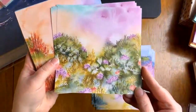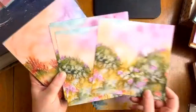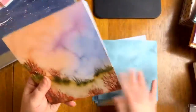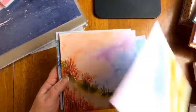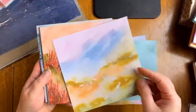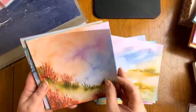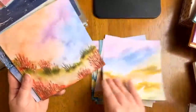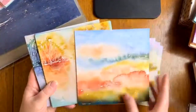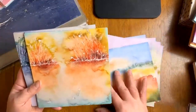But look at this one. Is that beautiful? This is Thoughtful Journey. Okay, there's the other side. And I'm going to try to keep these in order. Here's the other side. I love this one. Look at that. I love that color combo. That is so pretty. Let's be real. I'm just going to page through it like this. This is cool. So here we have side A and side B.